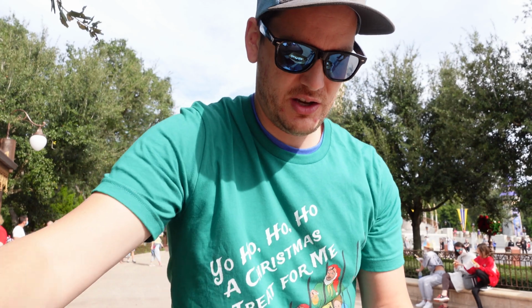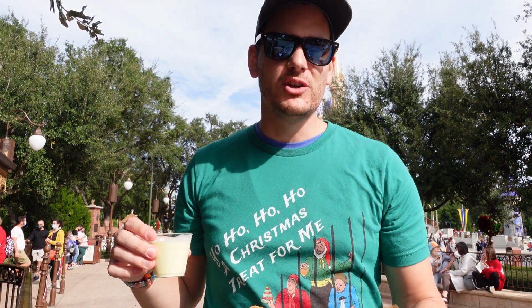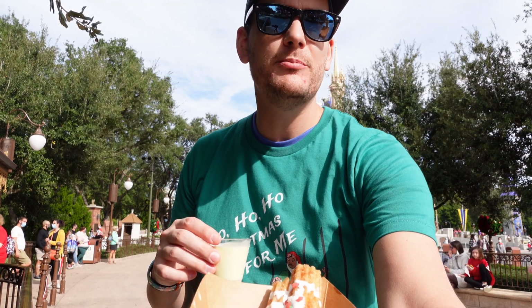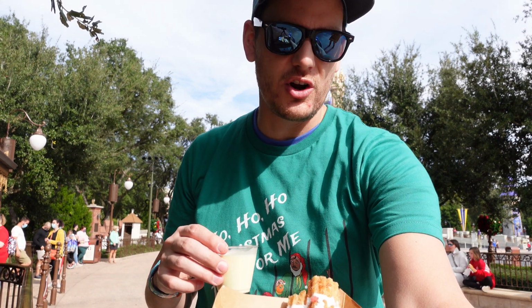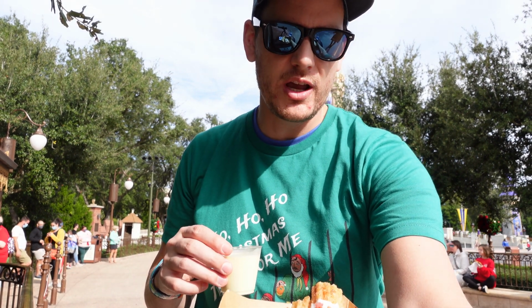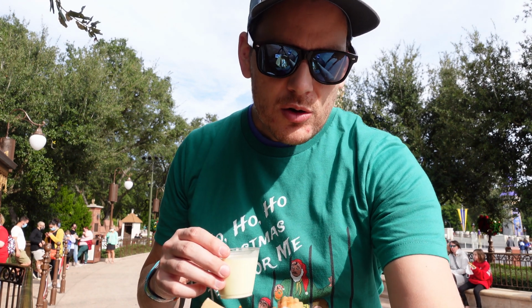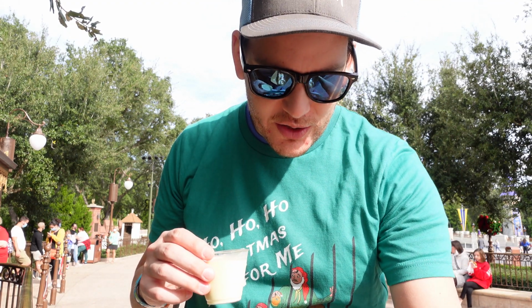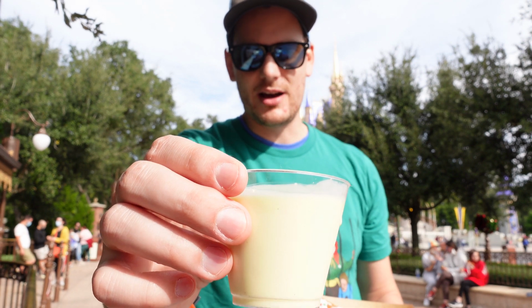All right, here we are outside of the refreshment cart, which has churros. It also mainly has the Mickey pretzels, but this is the cinnamon and sugar spice churro, which has some sort of white vanilla syrup on it, and then red and green and white, like little stars on there. And then it comes with a cup of eggnog.